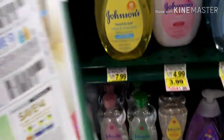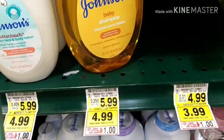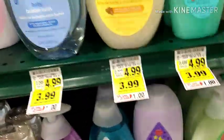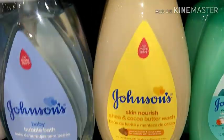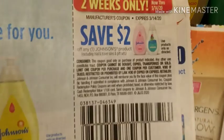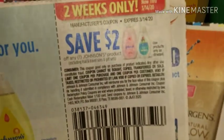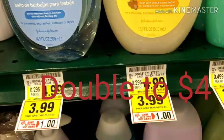Hey, guys, I am really, really excited about this. Check it out here. We have the Johnson & Johnson with the pump on sale right now for $4.99. And then we have this two. Oh, actually, I'm sorry. Let me move over here because I'm going to get one of these. This one is body wash, and it is on sale for $3.99. And this right here is a $2 off coupon. Okay, so that's going to double to $4, and then this is going to be completely free.